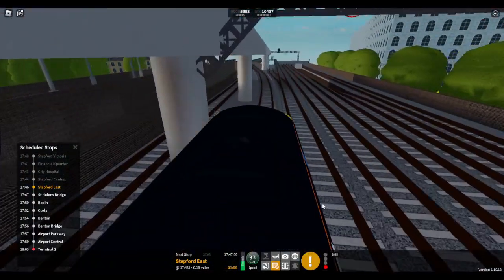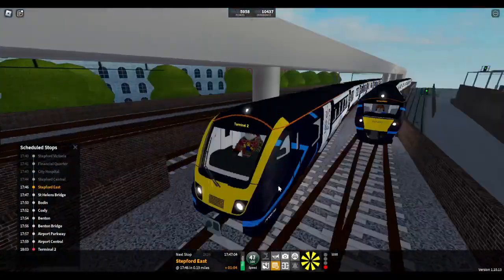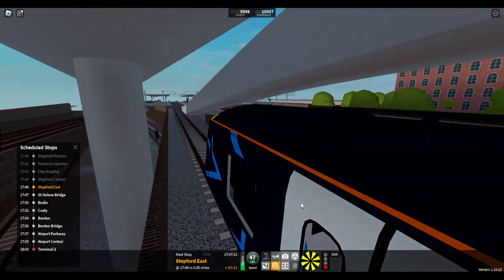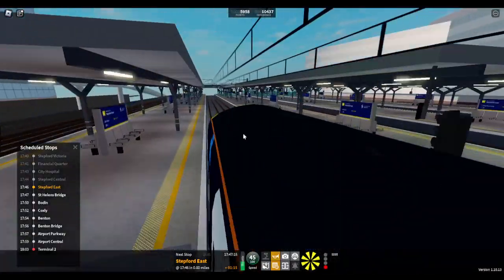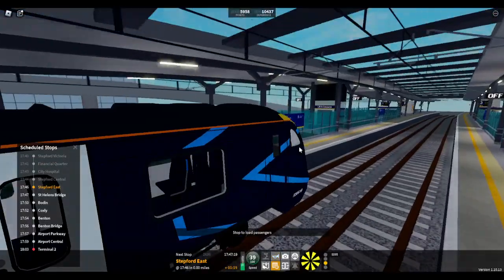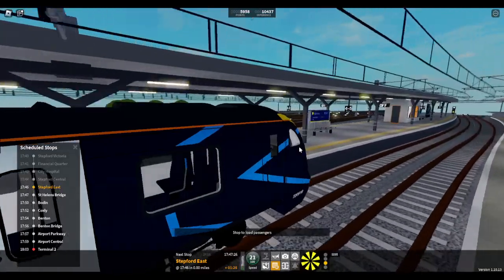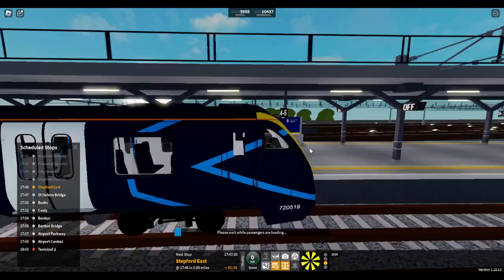We will shortly be arriving at Stepford East. Please mind the gap between the train and the platform. Terminal 2. This train is formed of 5 coaches. Platform 1 for the 1748 Stepford Connect service to Morganstown.